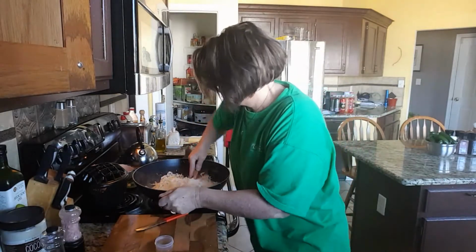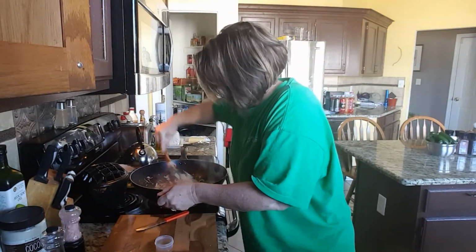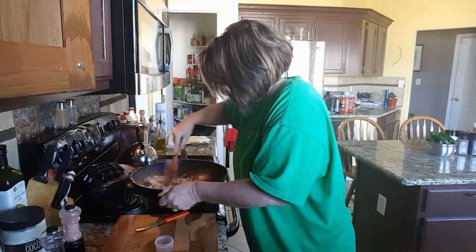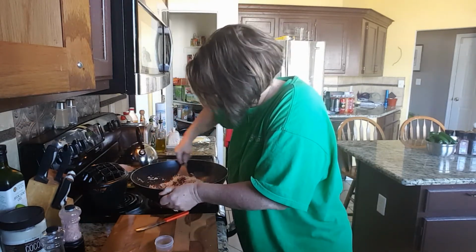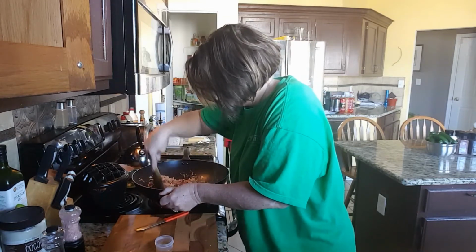So, okay. Yeah. Let's give this a turn. This looks a hot mess, but I can promise you it tastes good. If you like this kind of stuff. If you don't like this kind of stuff, don't make it.